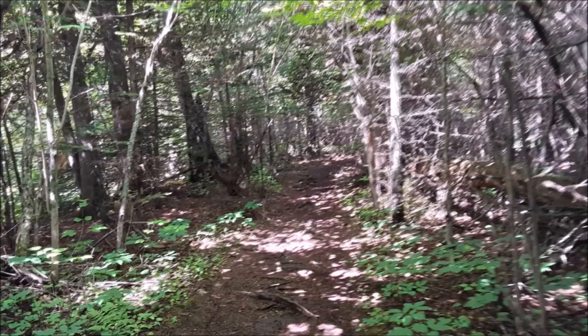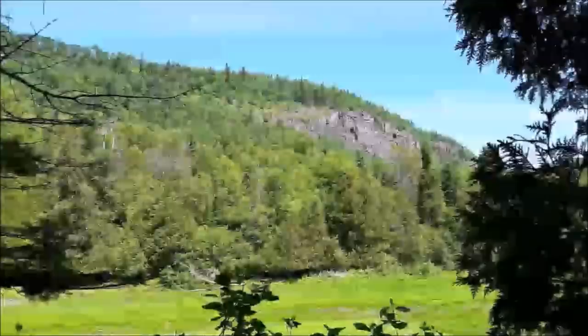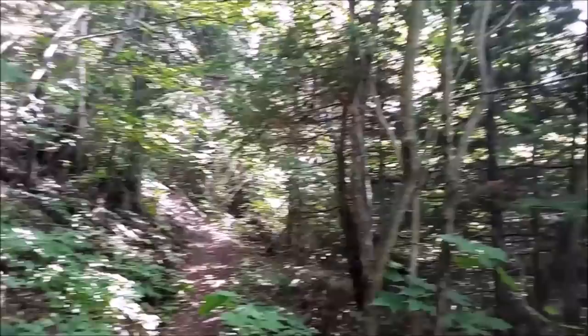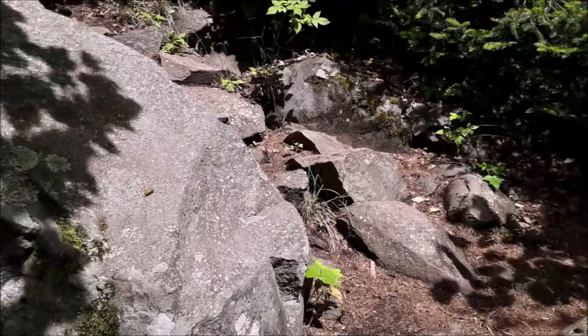Take notice of this meadow. You're going to see it again. Tough part is, I think I'm sweating through my bug stuff. I stop moving, they start eating. I'm liking it, but it's a little bit of work. It's good for you though. It was like 94 degrees and kind of humid on this day.